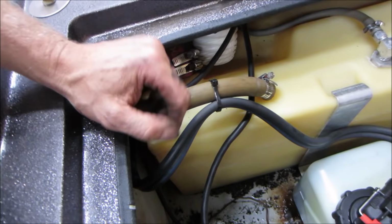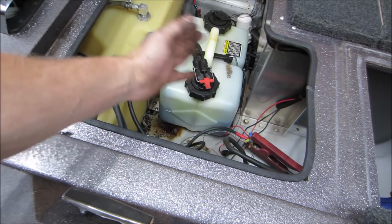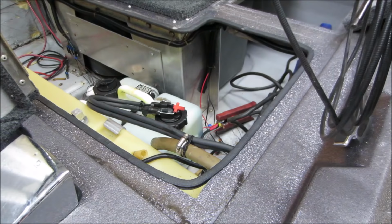As far as getting a tank out, yeah, that's the problem, it goes so far, it goes all the way back to here. I guess if we take that out of the way, we can probably get it to slide forward. I guess we could do a little peekaboo. Let's go see what we got.